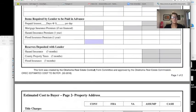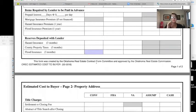The next one would be more things that are paid in advance with your lender, but these again are things that are paid for reserves. So you would have 3 months of your homeowner's insurance, 3 months of property taxes that would be paid, and then if applicable, 3 months of flood insurance.